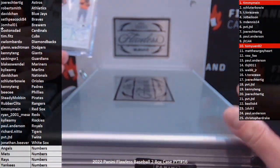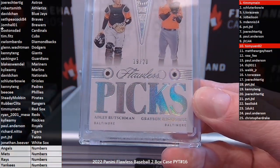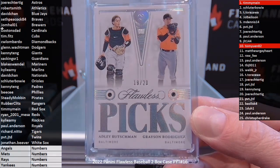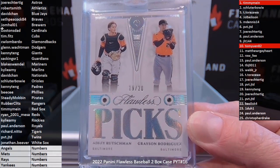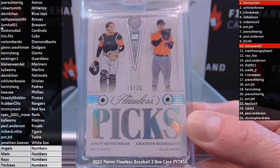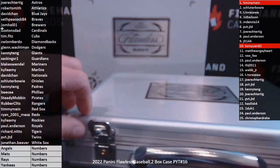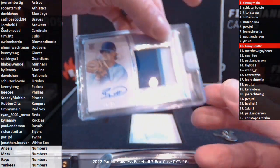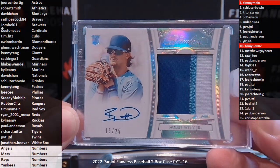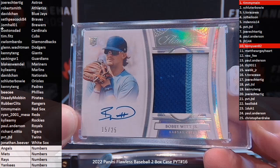Draft picks. Yep. Adley Rutschman and Grayson Rodriguez for the Orioles. 19 of 20. Flawless picks. The Orioles. Schluter Bowie. And your autograph, Bobby Witt Jr., big old patch. Three-color jumbo patch auto, 15/25 rookie for the Royals and Paul Anderson. Congrats, Paul.